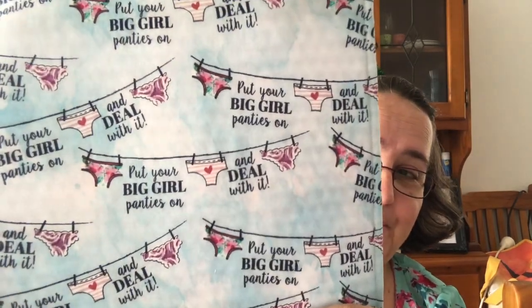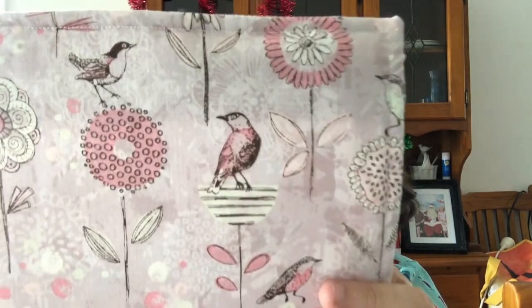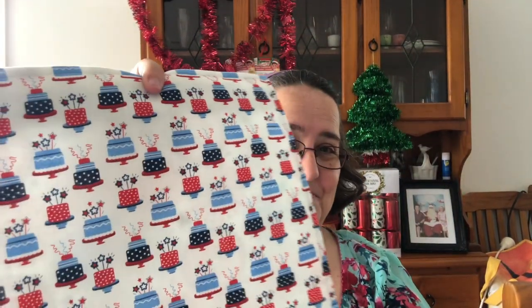Had to wait for them. This one, because it reminds me of her, put your big girl pants on. But I also like the colours. So I've got that one. I got this one because it's really nice. Just nice little birdies, cuteness. Look at the cute little zipper pull with the birdhouse. And red, white and blue celebration. Yes, okay, it's 4th of July, but it's a celebration bag, so that's really good.